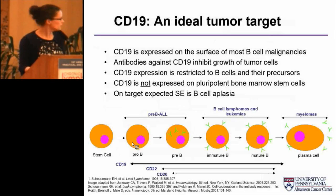So this slide, we actually saw this same slide, but CD19 is an ideal tumor target for CLL. And in general, first and foremost, it's expressed on most B-cell malignancies. And we know that antibodies targeted to CD19 result in an anti-tumor effect. Importantly, its expression is limited to the B-cell lineage, and it's not expressed on hematopoietic stem cells, which means a bone marrow failure syndrome is not expected with this therapy. That being said, it is expressed, of course, on healthy B cells, and B cell aplasia is an expected on-target off-tumor effect of this therapy.